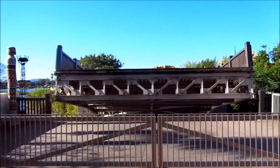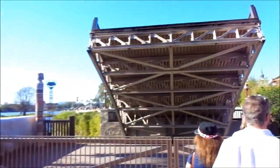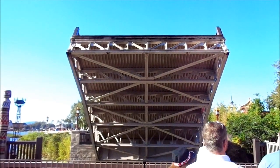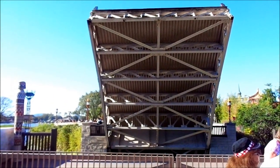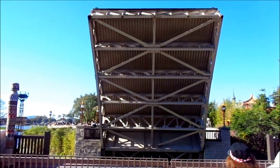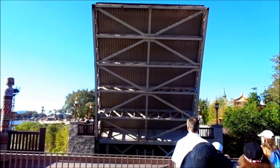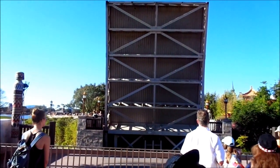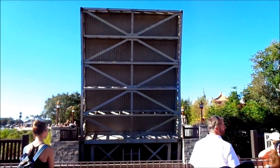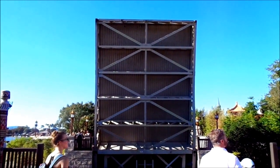So check this out. They're actually putting up the bridge that connects this to China. And if we go over here, it's Germany. I've never seen this happen before, but it's pretty cool. Woo, that thing is huge. The song in the background, you can hear songs from Illuminations. That is huge.